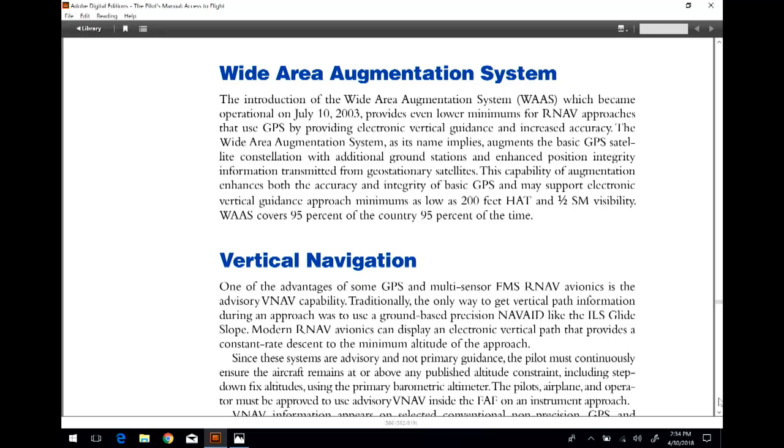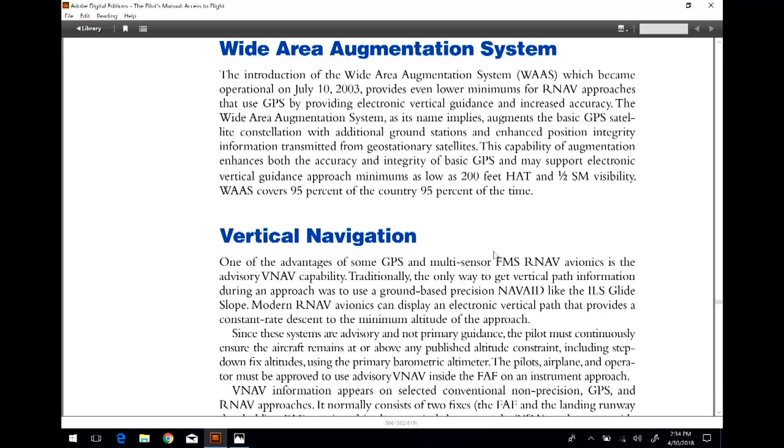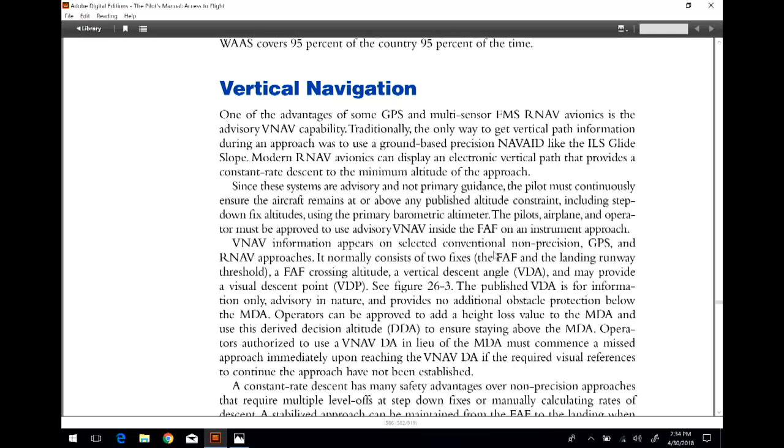So with some of these things here again, not only do you get with some of the GPS signals here the lateral guidance, but you can also get the vertical navigation. And you can see this here. You have the RNAV, the area navigation, as well as VNAV, which is the vertical navigation. And it's like an ILS glide slope, but try not to confuse that with a precision versus non-precision.